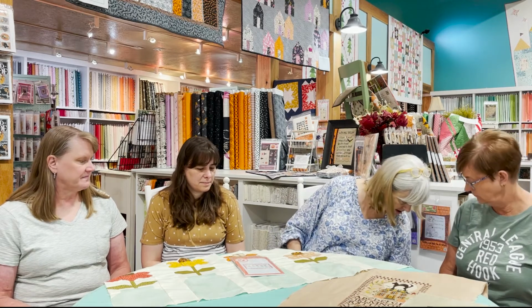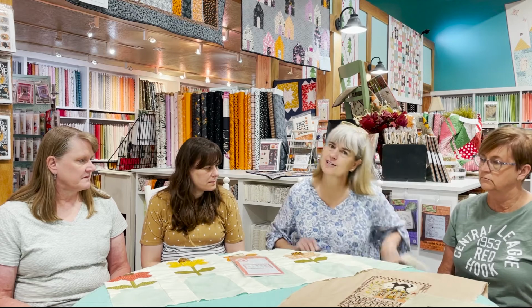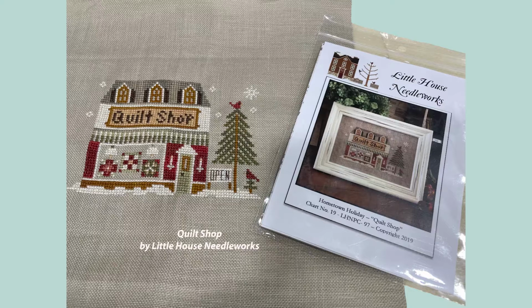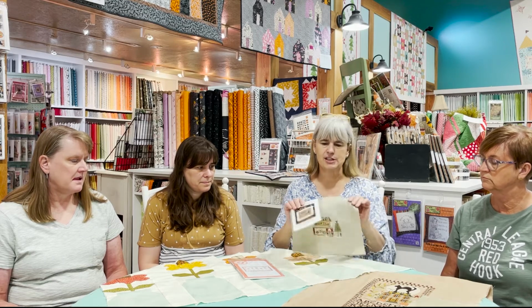And then I thought I'd share with you one of Pat's. Pat does a lot of cross stitch for us as well, from home, and she is a beautiful cross stitcher, and she just finished stitching the quilt shop by Little House Needleworks, and I just love that. So cute. Pat does a good job stitching for us, so we've just got to get that framed.